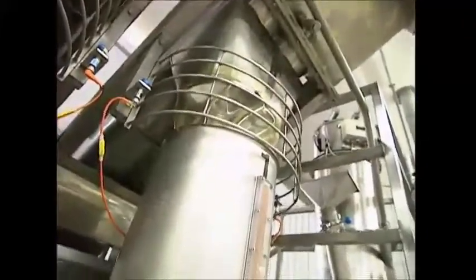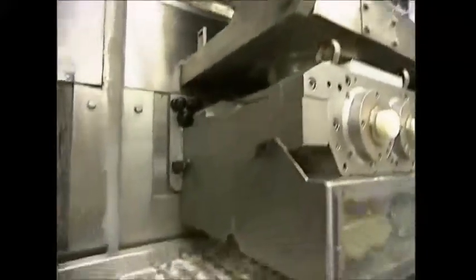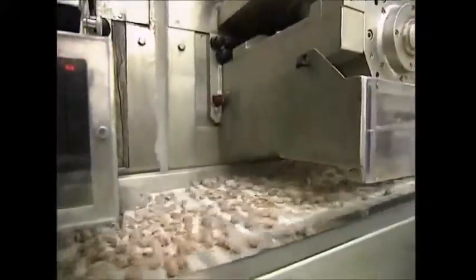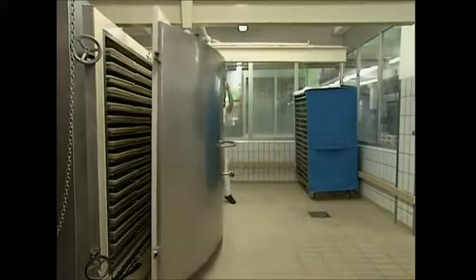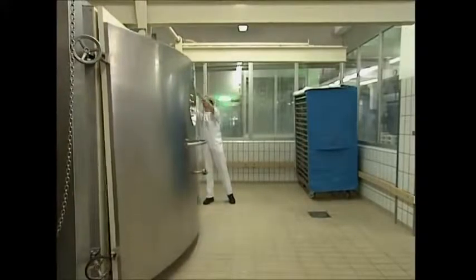The whole mixture is then passed down through this cylinder and into the meatball machine. The little balls that emerge from the bottom are sprinkled with flour and shaken so they don't all stick together. Hundreds of racks of fresh meatballs are then placed into a large drying oven where they will spend about 2 hours.